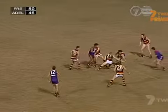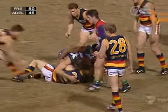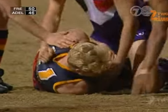Building it away. Bassett at the back. Ball comes to ground. Brown and Johnson. And it's going to be a bounce.